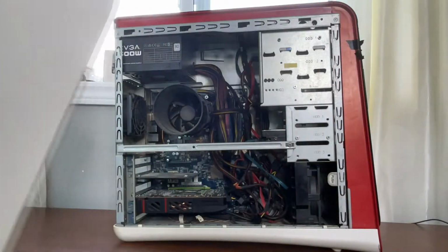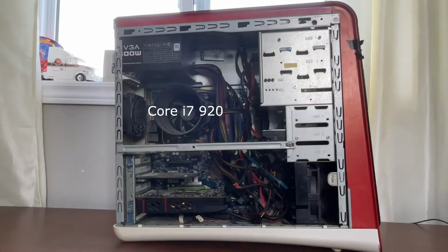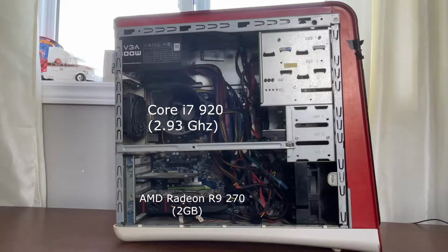Taking a look under the hood, you'll find an Intel Core i7-920 clocked at 2.93 GHz, a 2GB AMD Radeon R9 370, 4GB of RAM, the max Windows XP 32-bit will support, a Western Digital Caviar Blue 7200 RPM 500GB hard drive, along with an Asus DVD-RW drive and Sound Blaster X-Fi Extreme sound card.